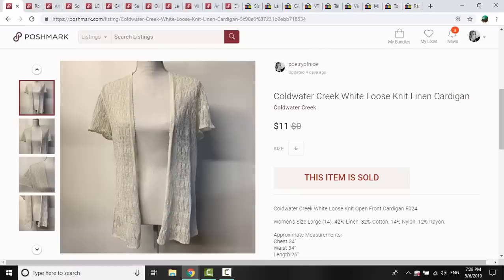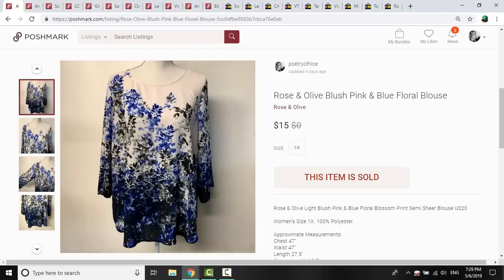This piece was not so good, I have to say. I paid about 50 cents for it, so all is not lost. But it was Coldwater Creek. I picked it up because it was a size large, which I usually do extra large and above for Coldwater Creek. But it was a linen blend and like an open knit, just a very simple piece. As you can see, it didn't photograph super well. And someone came along and offered me $11. Obviously, they're paying shipping as well. So I was happy enough to take that for this piece.